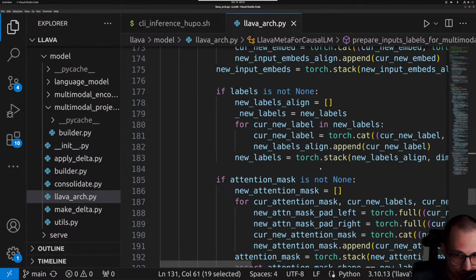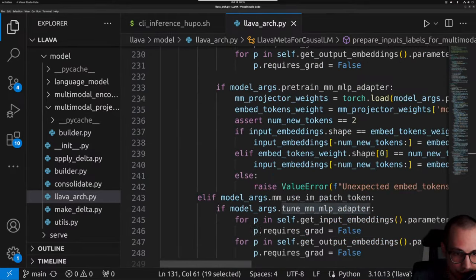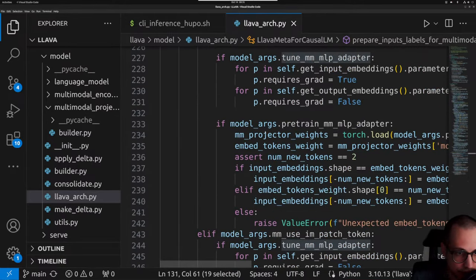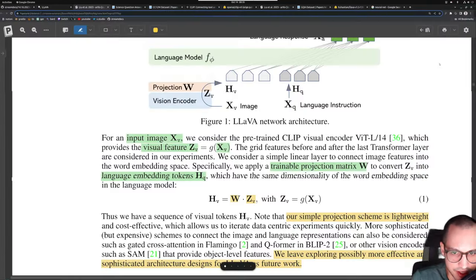And then at some point here, there should be the actual language model, the Vicuna. Here's the weights for that. Okay. Anyways, we're getting distracted.